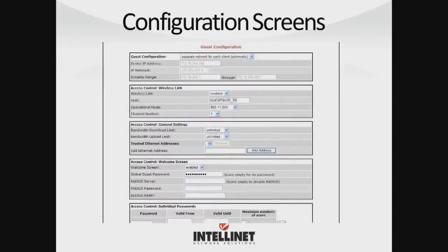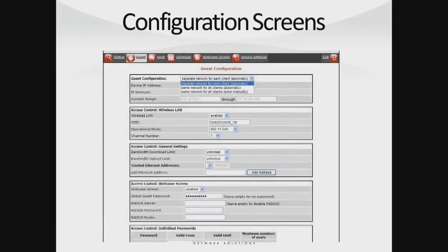Now, on the next configuration screen, we have the guest configuration. Here, you're able to identify what type of connection you want for your end user. The options available are to separate the network for each client, which is automatic, or set up the same network for all the clients, which is automatic, or set up the network for all the clients manually with a static IP.